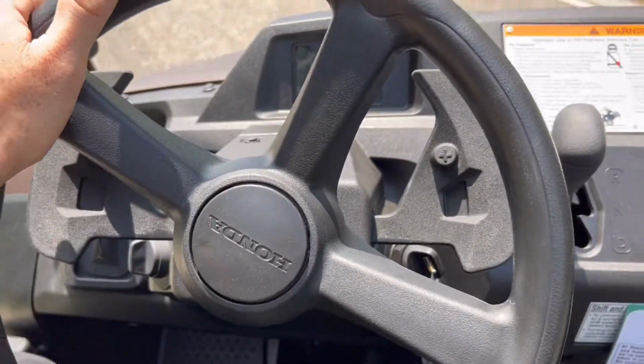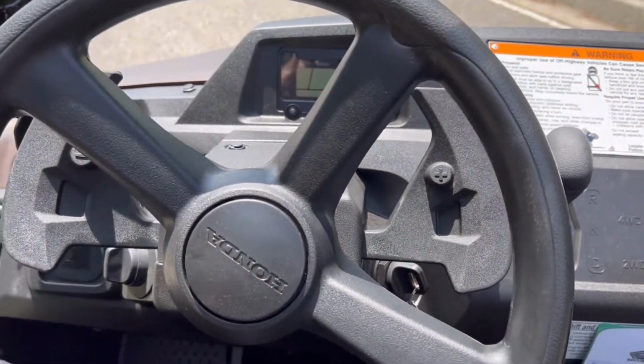This machine does come equipped with power steering. Important note, none of the seats or steering wheels in any of the Pioneer 700s anyway, are adjustable. There is no adjustment to the seats or the steering wheel, so just be very cautious.